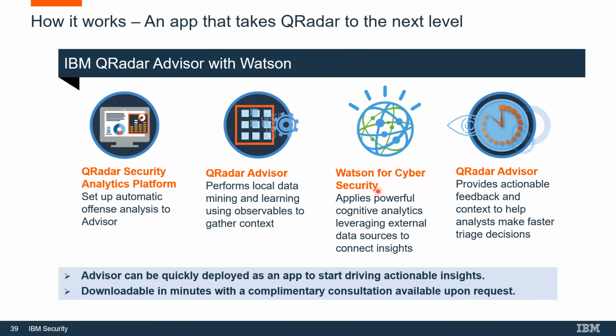That's Watson for Cybersecurity in the sky, which then takes those observables and does some very powerful cognitive analysis. As a matter of fact, that known indicator of compromise, a malware file hash, just got released this morning. We saw it for the first time this morning, and here's the update associated with it. And not only did the machine we were looking at have that downloaded, but here are the 6 other ones that have it as well, right? And it feeds those insights back into the advisor, which is that actionable feedback and context to help make your analyst triage and decisions faster, right?